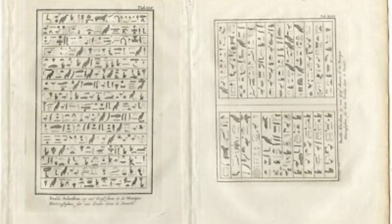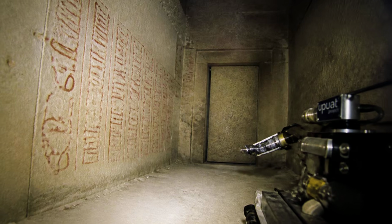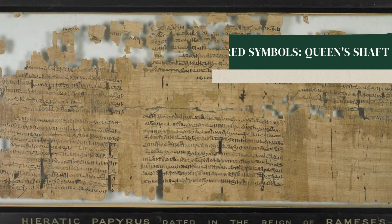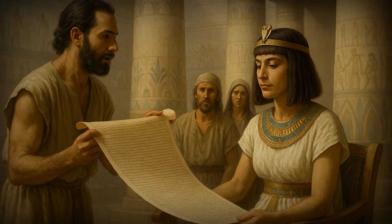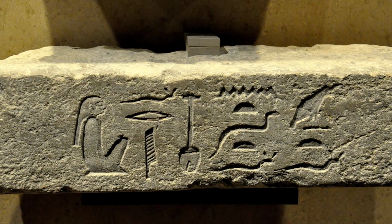The inscription evidence breaks into 4 layers. The shaft markings are the first. The red symbols visible in Gantenbrink's footage use a hieratic script, that is the cursive, faster form of hieroglyphics, the kind used for practical administrative writing, the same way you'd use shorthand in a work meeting instead of printing every letter. Hieratic was the language of builders, not priests. It appears on work orders, delivery logs, quarry records. Finding it inside a sealed shaft suggests whoever made these marks was not performing a ritual. They were recording something operational.